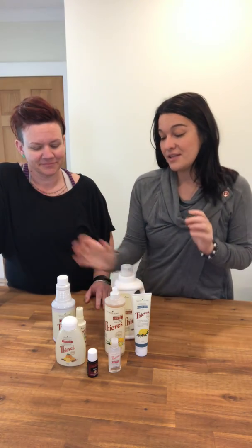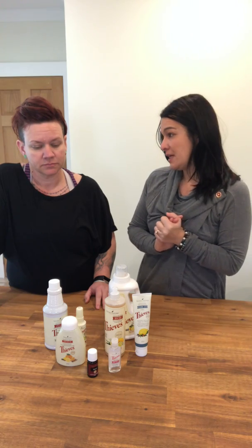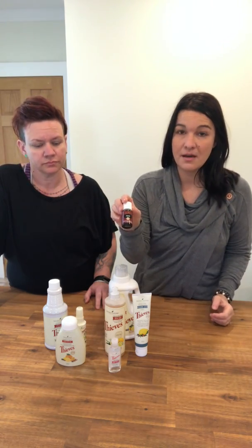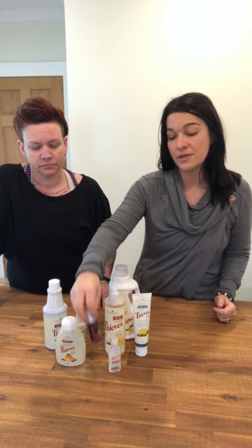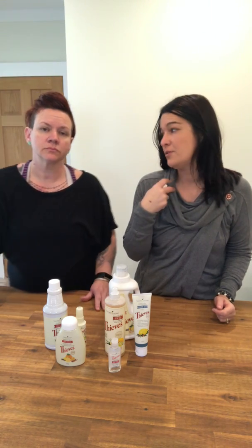So these are the items that come in the Thieves starter kit, as well as the diffuser, which we love because that is one of the best ways to start out by diffusing your oils. Also, like we said, you can put these on with an oil. You always want to have a carrier oil, which can simply be the V6 oil from Young Living, or like coconut oil or olive oil, almond oil. It's up to you.